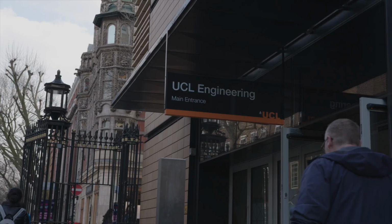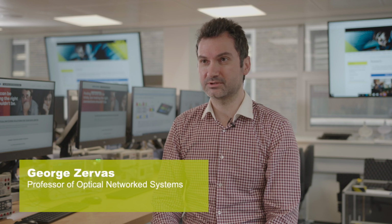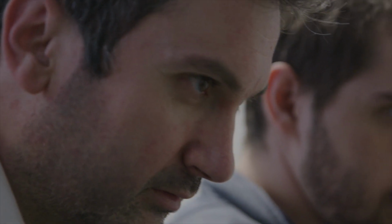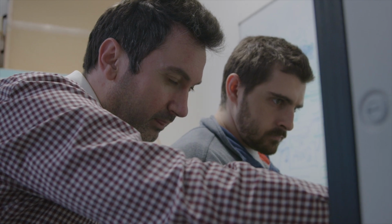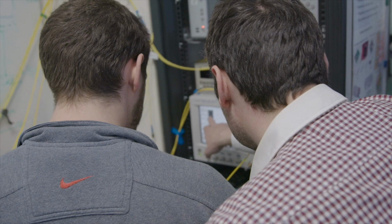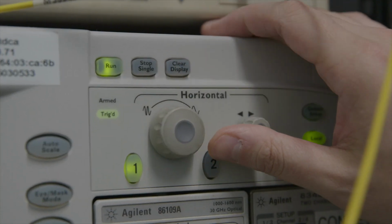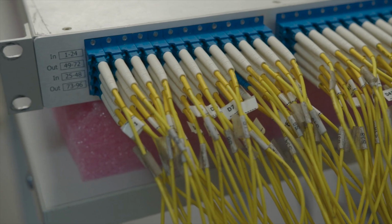I'm Georgios Zervas. I'm a professor of electronic and electrical engineering, and I lead a research team in optical network systems for cloud data centers and high-performance computing. So currently, myself and my PhD student, Zach Shapka, we're working closely with Polatis to develop novel machine learning methods that can significantly improve the performance and the manufacturing processes of an optical switch like the one developed by Polatis.